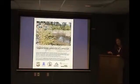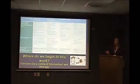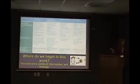We started with the assumption that the development community and development applicants were our target audience, but as the discussions evolved, it became really clear that there are many actors who can have leading roles in watershed management. Like when we were talking about all this stuff this last 45 minutes, as you can see, there's a lot of players who are involved.